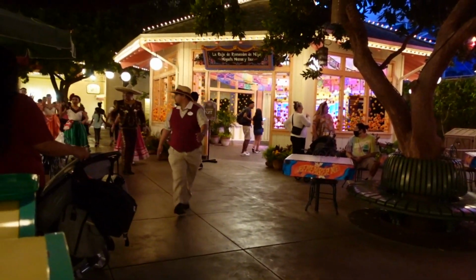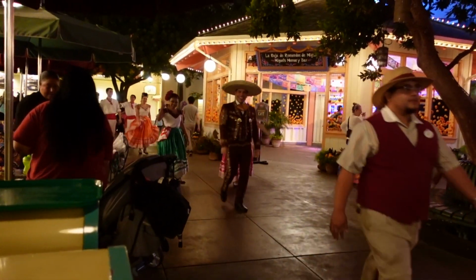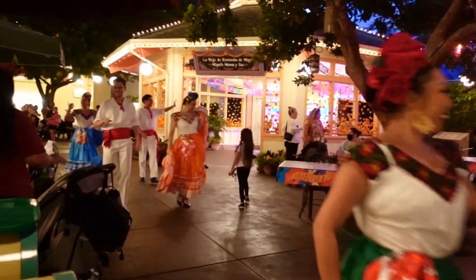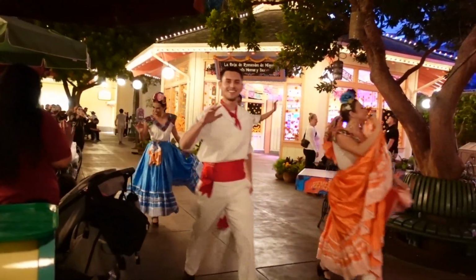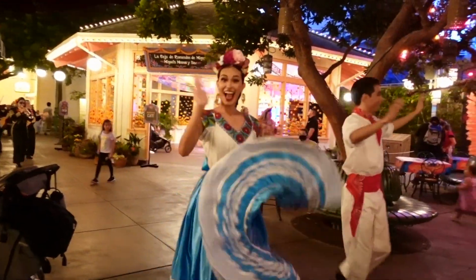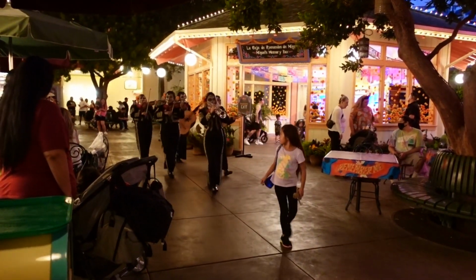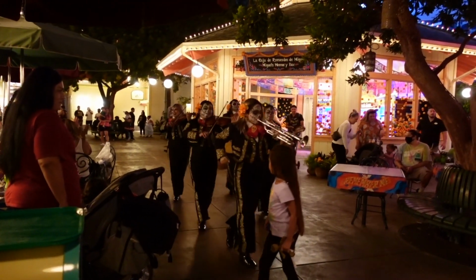And sure enough, they have the whole show coming right now. Hello, everyone. Hola, amigos. Give a warm welcome to the storytellers of Plaza de la Familia. Their musical celebration of Coco. We got the mariachis. Wow, this is awesome.